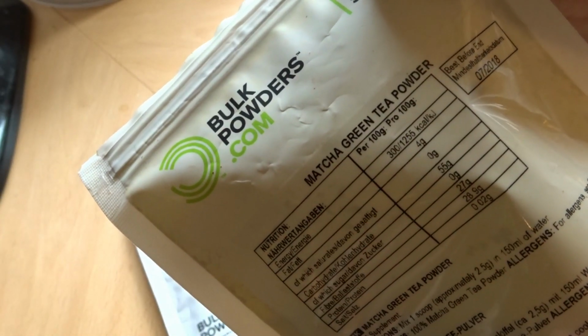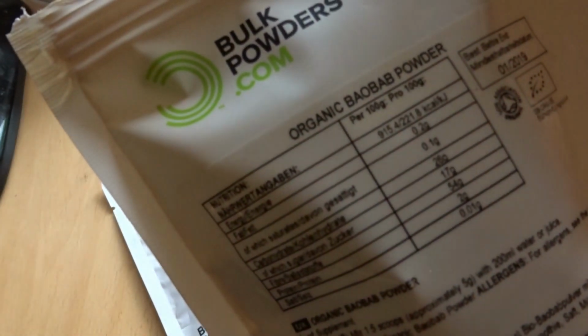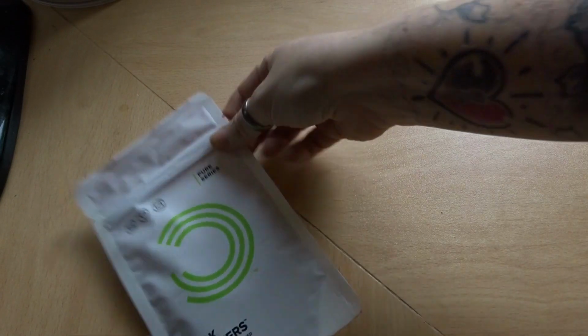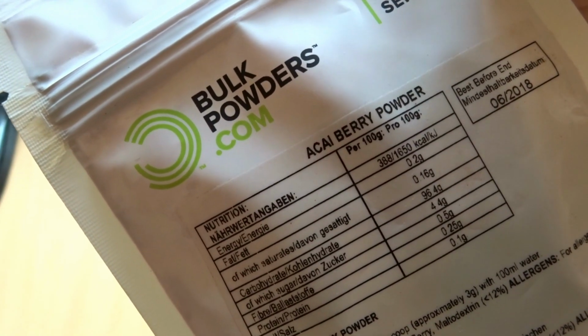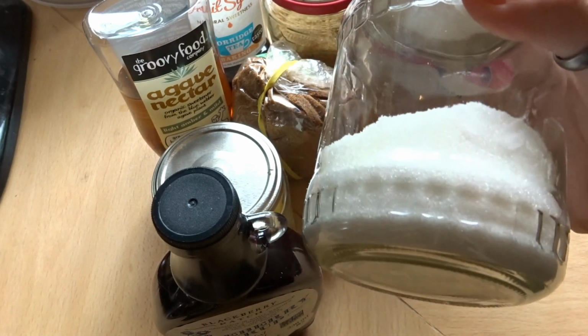I've got matcha green tea powder. Now this is cooking matcha powder for me rather than the drinking stuff, because I've got good drinking stuff. Baobab powder, which again is for smoothies. You could also put it in a chia pudding, I guess. And acai berry powder. Is that how you say it? Acai? Yeah, that one. I haven't opened it yet, but again, that's going to be for smoothies and maybe chia puddings.